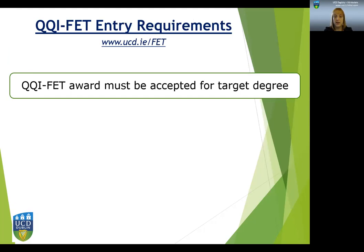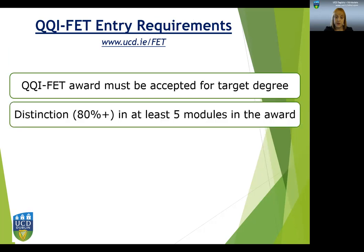In order to be eligible to apply for those places, your QQI-FET award must be accepted for that target degree. Within your award, you must achieve a distinction, which is 80% or above, in at least 5 modules in the award. Now, that's just your basic entry requirements. Some of our courses, particularly the likes of the arts degrees and the social sciences degrees, have large numbers of places. So generally, you'll find with some of those that the minimum requirement is all you will need to achieve an offer of a place.